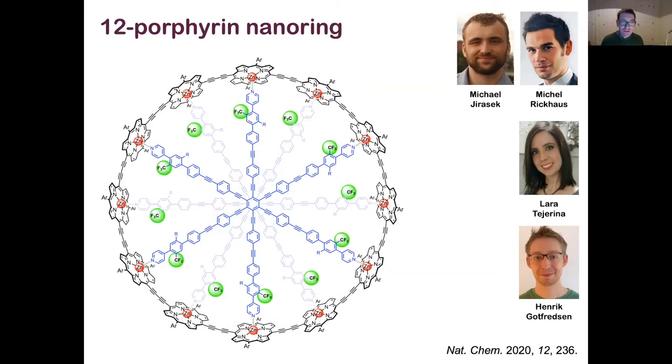So we designed a new template which has these trifluoromethyl groups at one position on every leg, because then we can use fluorine NMR. And since there's only one fluorine environment, even if it's broad, we should be able to see whether it's shifted upfield or downfield and tell whether there's a global ring current.